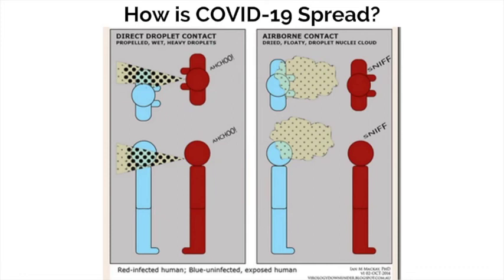Bear in mind that this is part of why 6 feet of social distancing is recommended. 6 feet of space between you and an infected person, even with an airborne route, does significantly decrease the likelihood of your airborne exposure because, first of all, exhaled air doesn't remain infectious indefinitely. And second of all, with a 6-foot radius between you and the sick person, there's a lot more room for that air that they've expelled to diffuse before you breathe it in. So that's why there's a 6-foot recommendation, despite some sources thinking that this is just a droplet spread only disease.